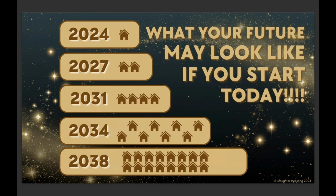Now, of course, when we have our heightened growth areas, it's possible to do it faster. If you have areas that don't do as well, it's possible to do it slower. But this is a realistic achievement here. This is looking in 10 to 15 years that you have a portfolio where you don't have to work. That's what we're talking about here.